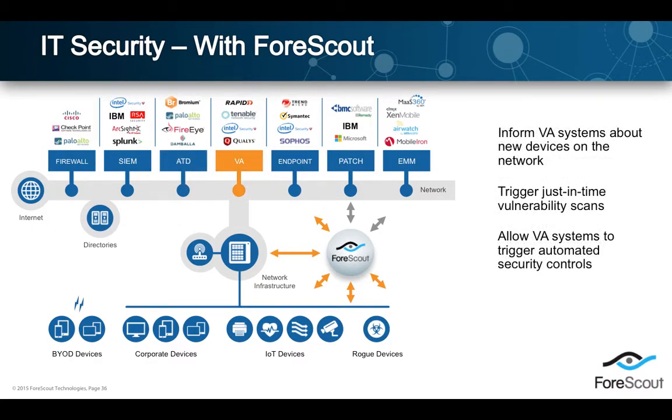And we improve the ability of vulnerability assessment systems to scan every new device on your network. As you might know, vulnerability assessment systems are typically programmed to conduct periodic scans, and so they typically miss seeing transient devices. Well, that's a problem, and we solve that problem by triggering immediate, just-in-time scans when a new device enters your network. We can also allow your VA system to trigger an automated security control, such as endpoint remediation.